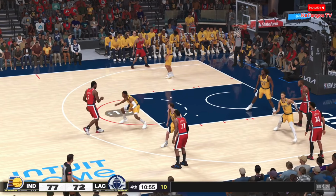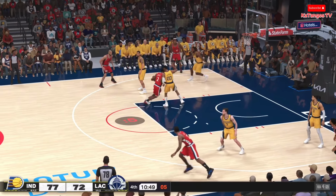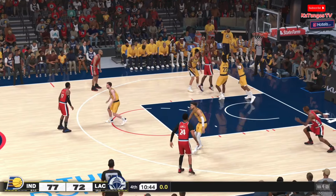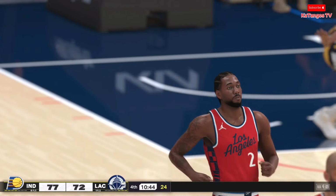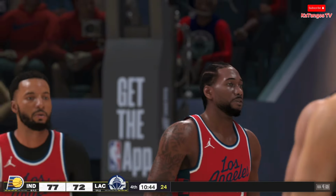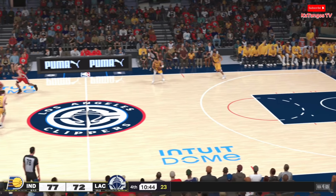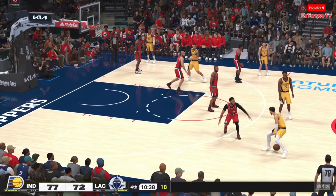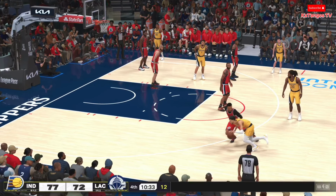Now here's Leonard. Oh, it's blocked by Jackson. And he stays with it. And there's the shot clock violation. Couldn't get the shot off in time. Indiana leading by five. And here's Halliburton. Fourth quarter now. We're about a minute and a half in.